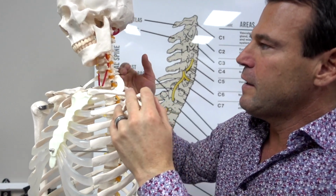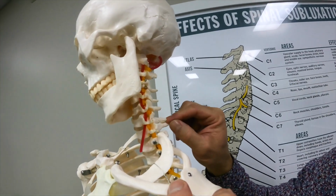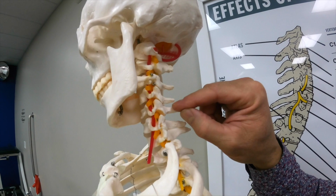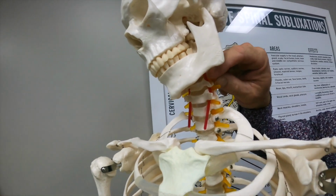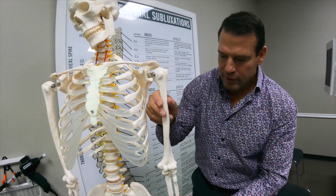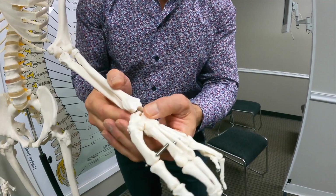There's 7 vertebrae in the neck. 1, 2, 3, 4, 5, 6, and 7. So what we did with Evan, we adjusted right here at the 5th and 6th cervical vertebrae, freeing up that nerve that goes from here. It's like a wire that goes from here all the way down the shoulder, the arm, the forearm, and the wrist. And then what we did with Evan, there's 8 carpal bones.